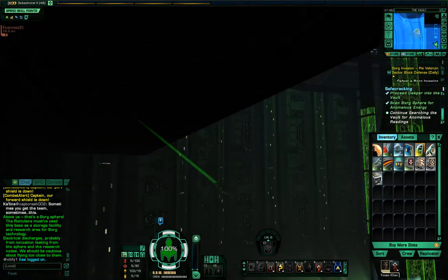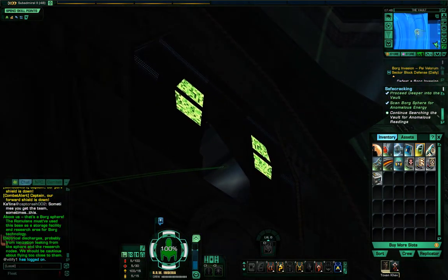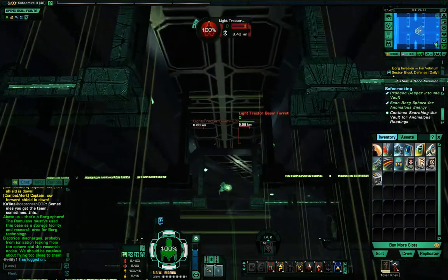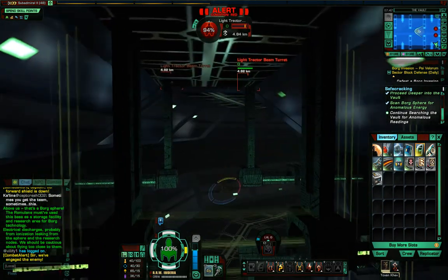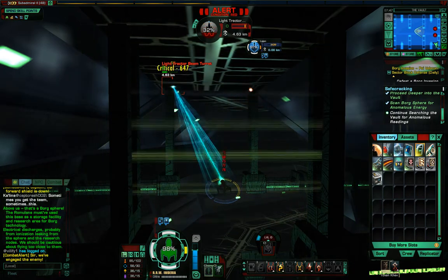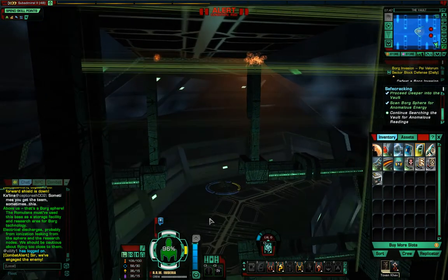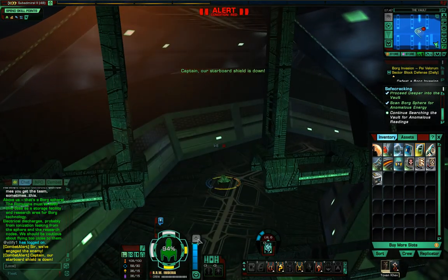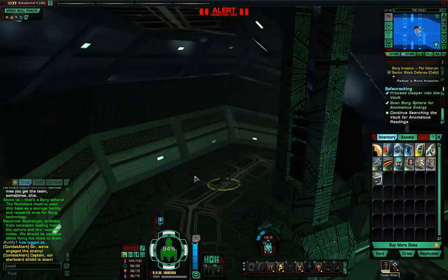No! Damn you, shuttlecraft! Why you got to be so annoying? And yay, more tractor beam stuff. Kill it! Kill it! Yeah, is that one too? Torpedo it! GG, tractor beam turret. GG. Go, go, go, go. Just go. Are there any more? No, there are not. Okay, I'm through.